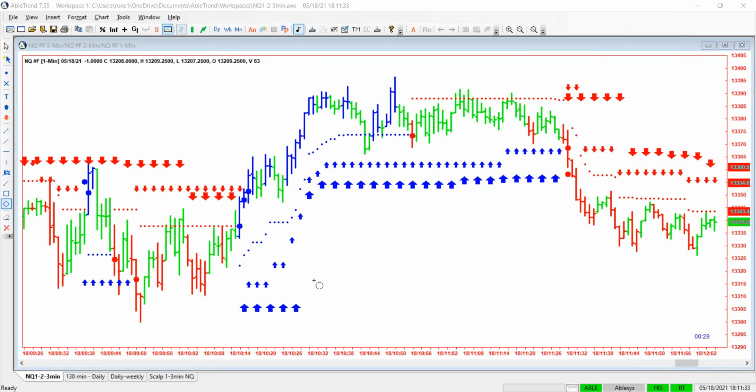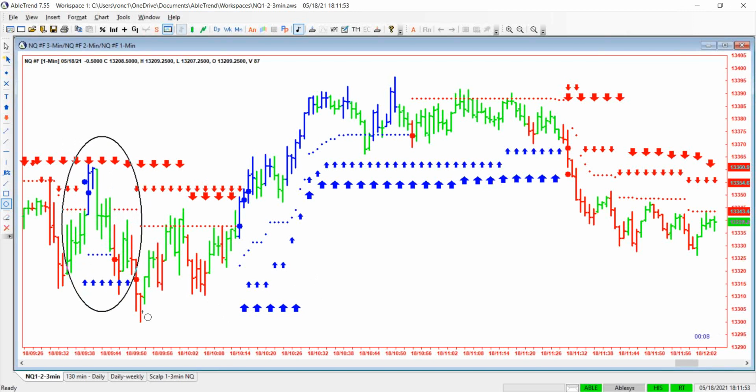And especially, if you're going to do the mini Nasdaq, which is by far the smoothest, most profitable E-mini market to trade, it's very fast. If you like a little slower moving market, then you do the E-mini Russell. Very popular, very, very profitable with Abletrend signals. Obvious no trade zone the first 15 minutes, which we don't like to trade then anyhow, but there's an obvious no trade zone. Red and blue together.